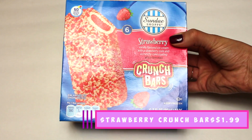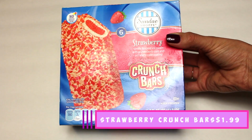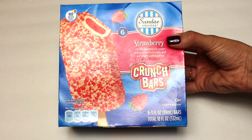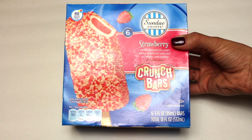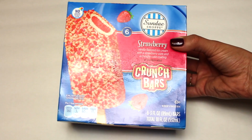Strawberry Crunch Bars. I used to love these. I don't know what the name brand is, but I would get them as a kid, like from the ice cream trucks. And so when I saw these, me and my husband were like, oh my God, we got to try them. They were really, really good. They're pretty much spot on to the name brand ones. We've actually gone back and bought 2 more boxes.